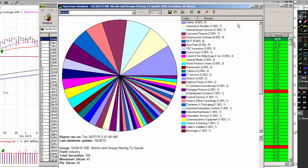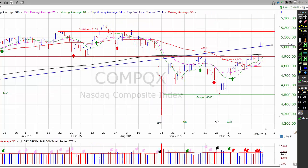Yesterday, of the top 100 stocks in our sort, airlines accounted for 9 of them, automotive retailers 7, internet-based services 7, consumer finance also 7, and rounding out the top 5, infrastructure, real estate investment trust, and auto parts, all with 5. Let's take a look at what the Nasdaq Composite's up to.